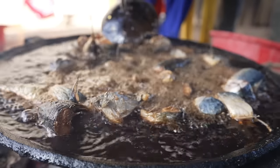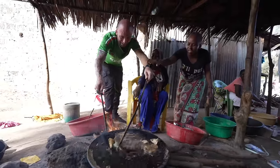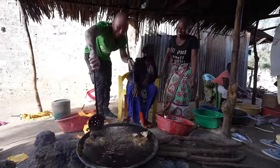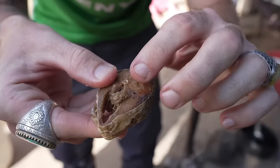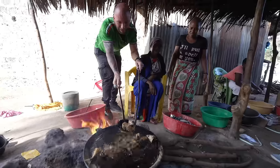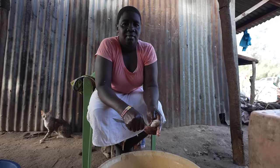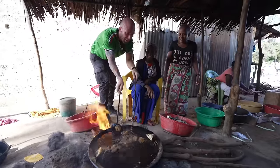Are they all ready? What happened? Not ready? No. Okay, okay. So get more? Until they become brown like this. Okay, got it. No, I couldn't see it. I'm sorry. I'm trying my best here. I'm not a chef. It's really nice though. It's a nice salty lake fish. Oh, I'm sorry about that.